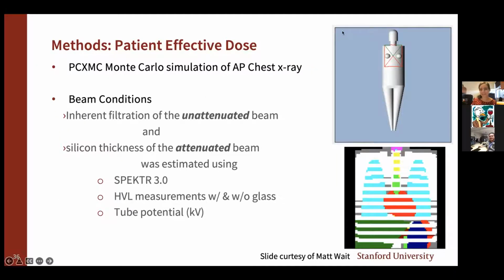So for the people who are more therapy oriented, this might be so rudimentary, but this is our tool in imaging for estimating effective dose. What we did was we used Spectre 3.0 as well as our HVL measurements with and without glass and tube potential to estimate the inherent filtration of the unattenuated beam as well as the thickness of glass for the attenuated beam. We then plug those values into our Monte Carlo software to estimate our patient effective dose.